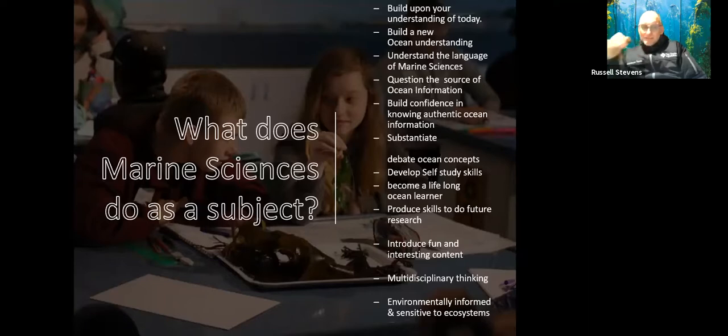The aquarium aims to save the oceans, and we need to be informed. There's so much false information, not only about COVID, but about the environment, about climate change, about the oceans. And there is no doubt that oceans are sensitive, and we need to be sensitive to the ocean ecosystems, and to be able to be sensitive in an informed way.